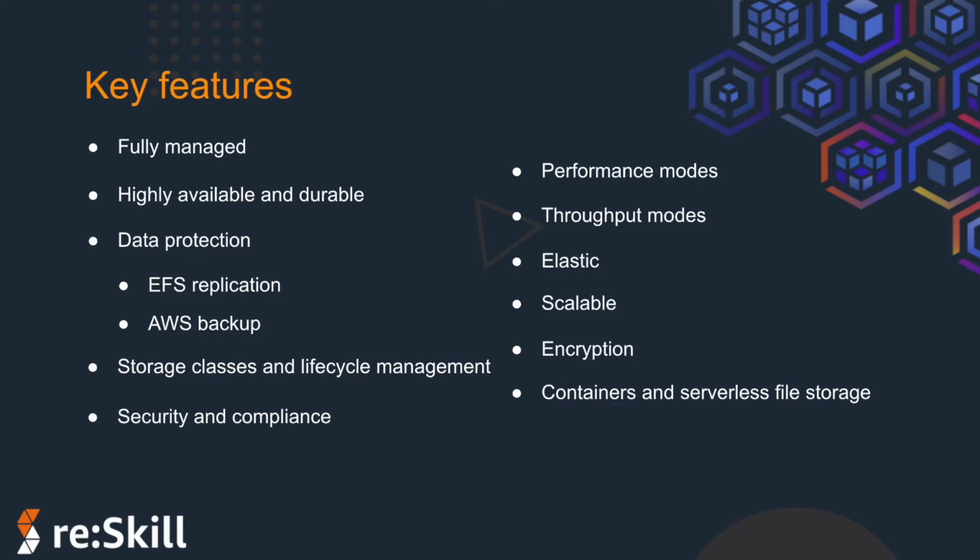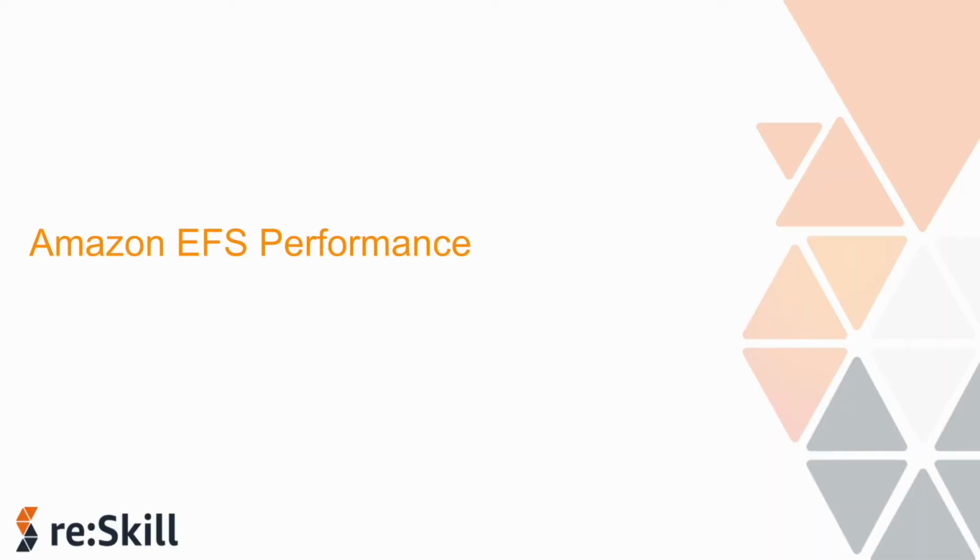Amazon EFS is integrated with AWS containers and serverless compute services that require shared storage for latency sensitive and IOPS heavy workloads at any scale. So we have seen key features of Amazon EFS. Now let's dive deep into EFS performance.